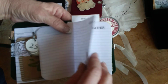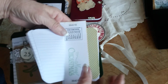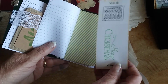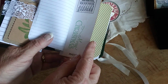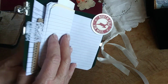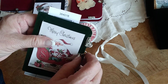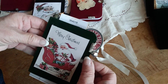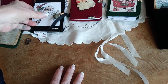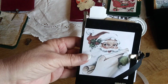So I just added those, and what was the weather? I always remember what was the weather. And then this was just a ticket that I stuck in there that I had said Merry Christmas to. And then again, the back is the North Pole airmail, so it sticks out when it's closed. So that is the green modern little Christmas book. And then I made a black and white Christmas book.